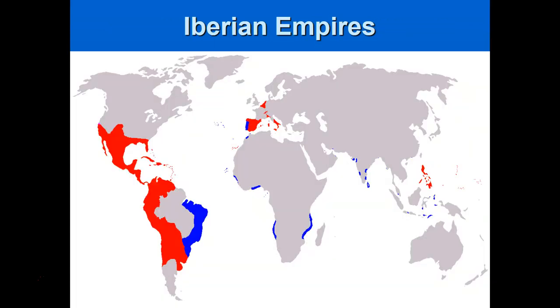Now, these in turn are what we call the Iberian Maritime Empires. Again, they come from the Iberian Peninsula. Here's Portugal, their maritime empire in blue. Here's Spain, theirs in red. There's one thing they share in common, even though, especially in the Americas, their approach is different. Portuguese Brazil is an empire of sugar. Spanish America is more based on silver mining, but with some agricultural production.